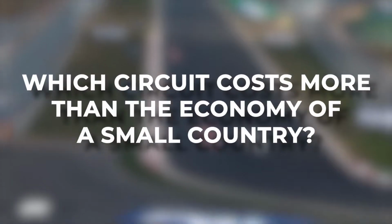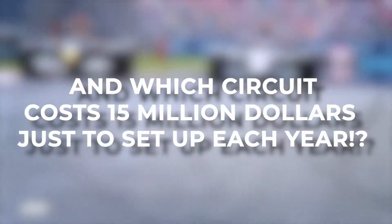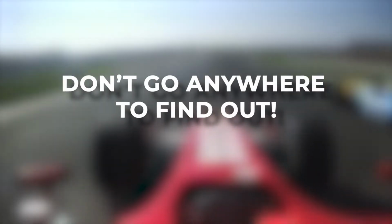Which circuit costs more than the economy of a small country? And which circuit costs $15 million just to set up each year? Don't go anywhere to find out.